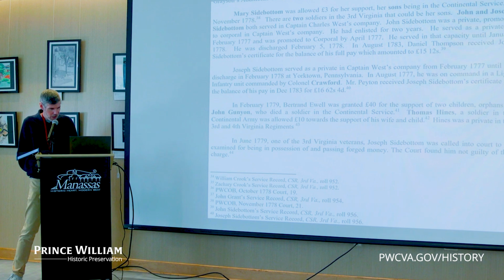Mary Sidebottom was allowed £3 for her support, her sons being in the Continental Service in November 1778. These are 2 soldiers in the 3rd Virginia Regiment, so that could be her sons. This is one of only 2 mentions we get of the parentage at this late of a date, during the Revolutionary War itself, of their mother, their father already being deceased by this point.